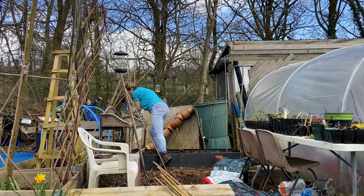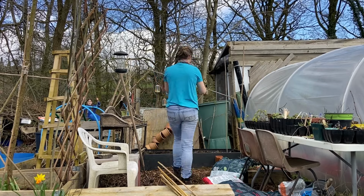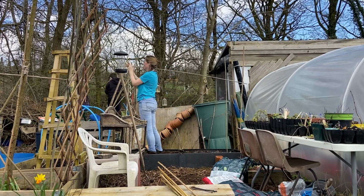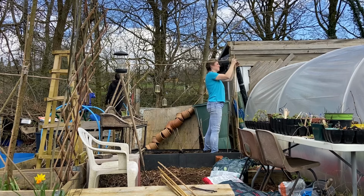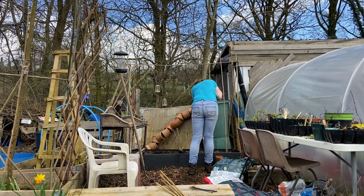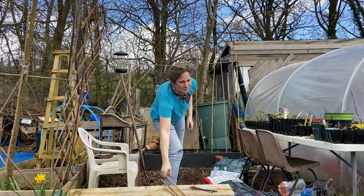So my plan is to make this area a place where I can put some of the things that I'm potting on at the side here that can be outside on the table, but also to surround the beds around here, to surround myself with lots of climbing plants. So today I'm making a bean frame, so that the beans, the runner beans, the climbing French beans, can run up this and make a beautiful screen that will hide the compost heap behind.